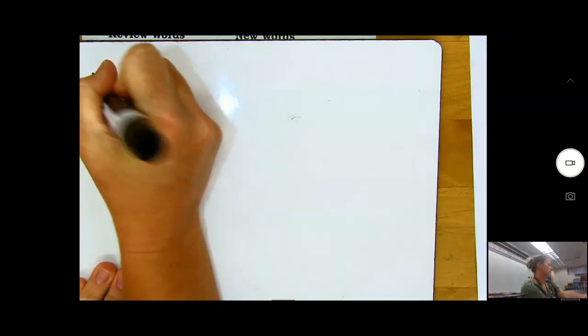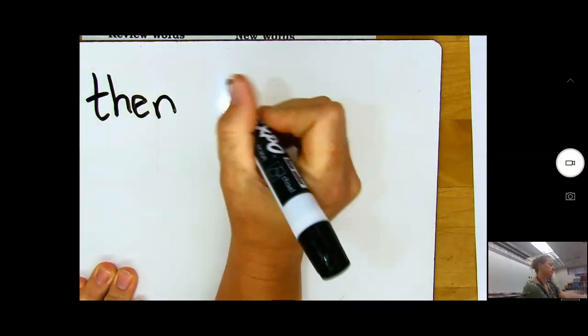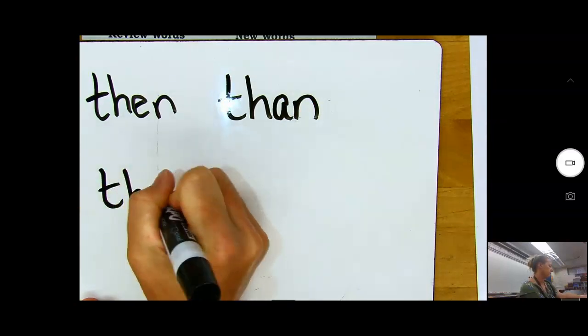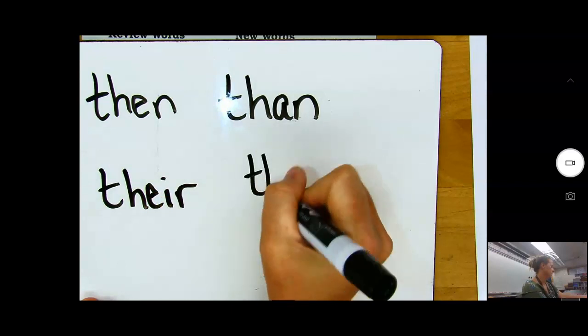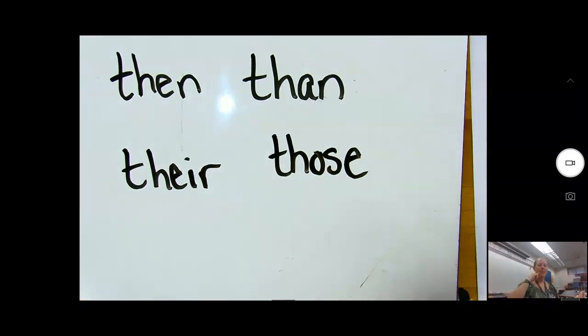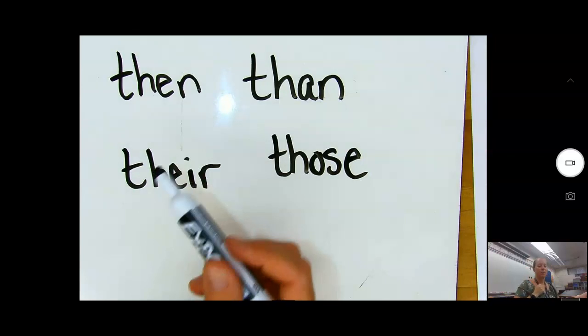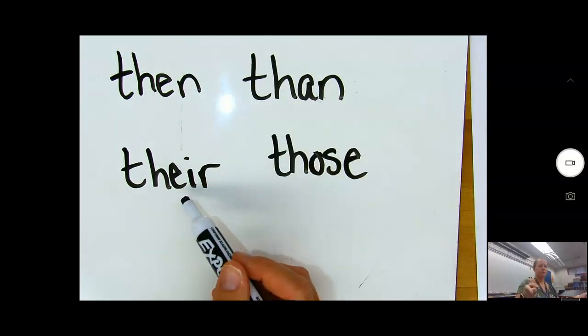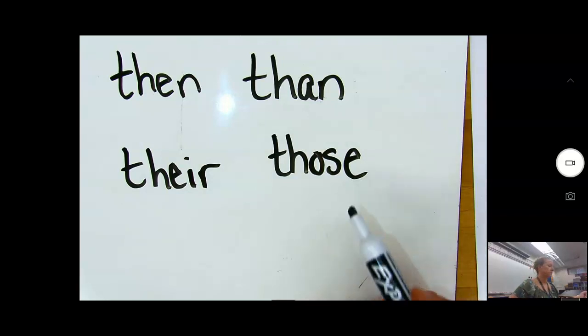Echo these words and listen to the sound in the beginning or initial position. Then, than, there, those. Sorry, I didn't point to the words. Then, than, there, those. Okay, what sound do you hear in the initial position? Exactly. Okay.